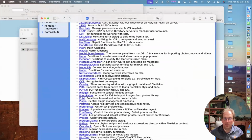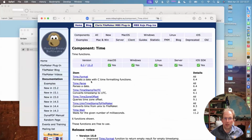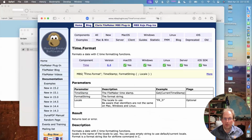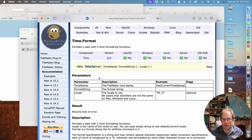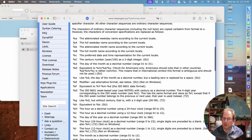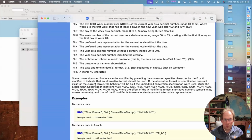So let's see. We have functions for time and date. I think they're here on time functions. So we have a time format and a time parse function, which can be useful. Time format would allow you to format a timestamp using a specific locale, and you have ways to specify what goes into your date. Like you can say, I need a full weekday name, I need a full month, or I just need abbreviated months, hour, minute, time, a lot of options.